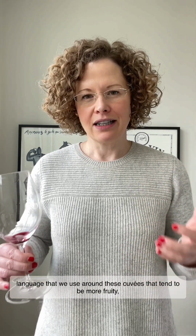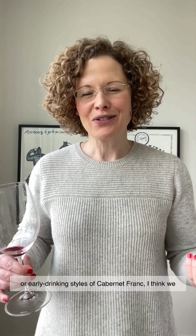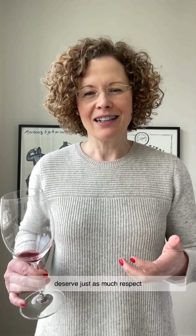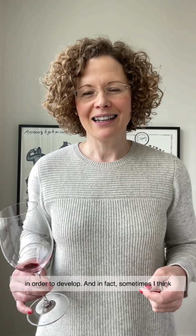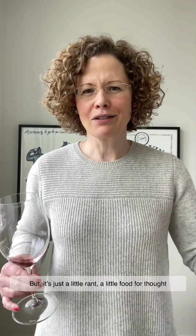And I think this language that we use around these cuvées that tend to be more fruity or early drinking styles of Cabernet Franc, we need to work on, because these wines deserve just as much respect as those that require a little bit longer term aging in order to develop. And in fact, sometimes I think they're even more enjoyable than some of those structured age-worthy styles of Cabernet Franc. But it's just a little rant, a little food for thought here at the end of this video.